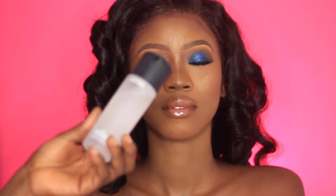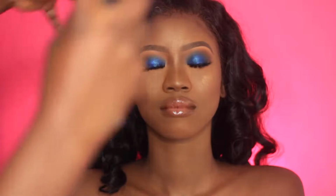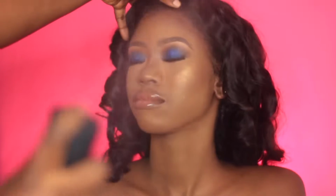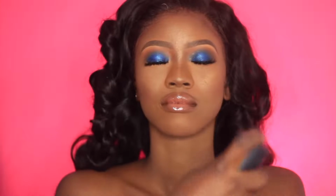So to finish up the look, I finally went to find my new Fix Plus. I'm going to set everywhere so everything comes together. Like so. I'm also going to spray on our body because I'm about to put a very dangerous glow.